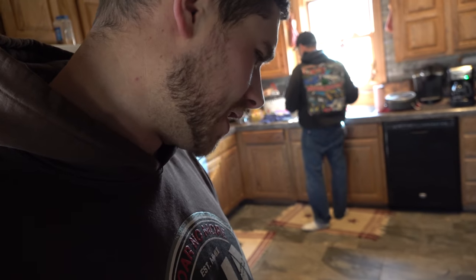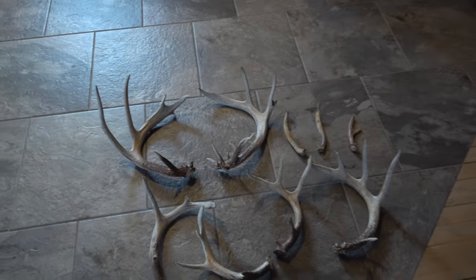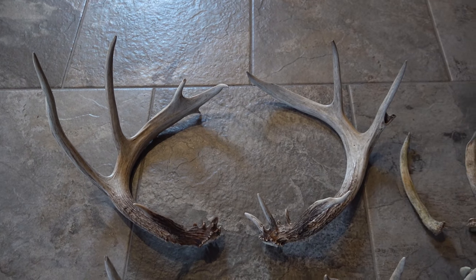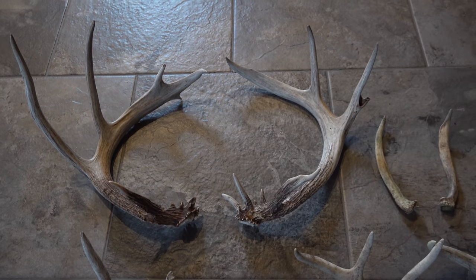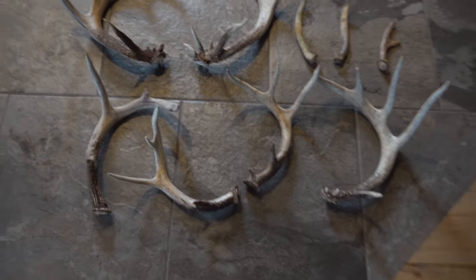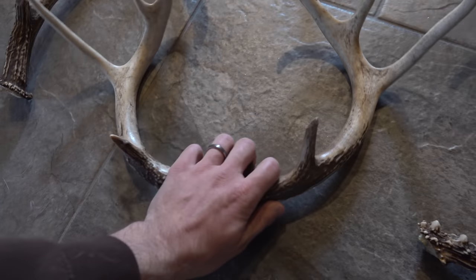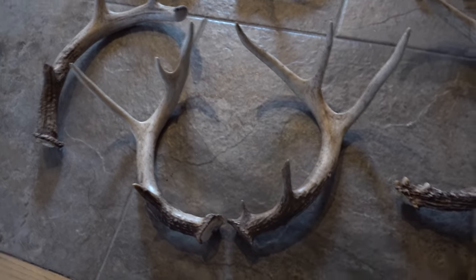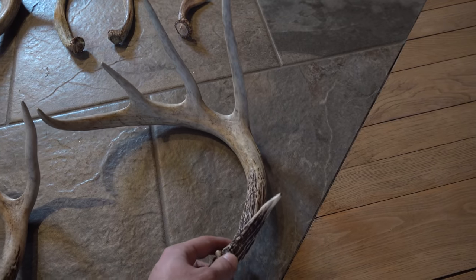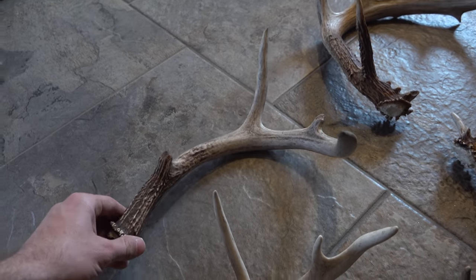Well, we just got back to the house and have all the sheds laid out from yesterday and today. We got, of course, that giant we matched up, which is definitely the biggest sheds we've ever found. Vern was pretty jacked up to come across that sucker. And then this is the match I found yesterday. And then Vern found this. This is a really nice buck. That's going to be a heck of a deer next year. This 10 point. And we weren't able to find the other side to this one.